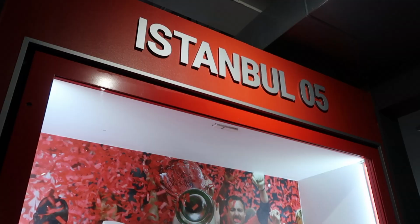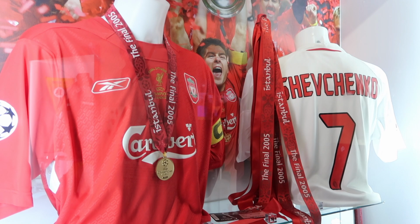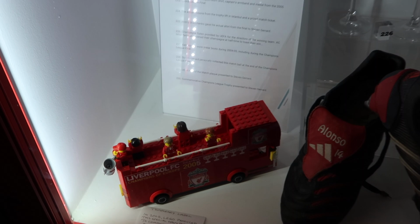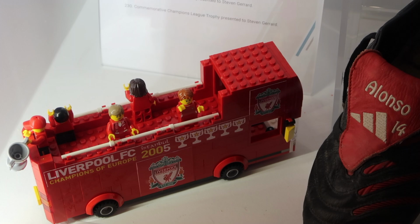Then there's also a section that's dedicated to the infamous night that is 2005 in Istanbul. Along with those little boots, and I remember the parade bus, but I really want this Lego version. How cool is that? I can't even remember ever seeing that anywhere before. That is something really cool.